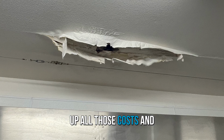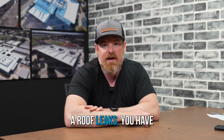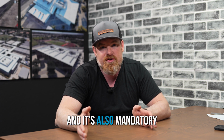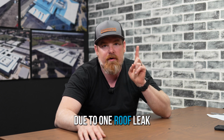When you add up all those costs and all that burden, that one little roof leak on your building could be astronomical. And unfortunately, when a roof leaks, you have to do all of that work because it's required by the health code, and it's also mandatory to stop the spread of moisture. And it's all due to one roof leak.